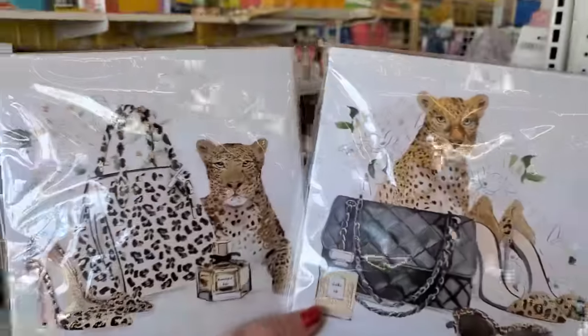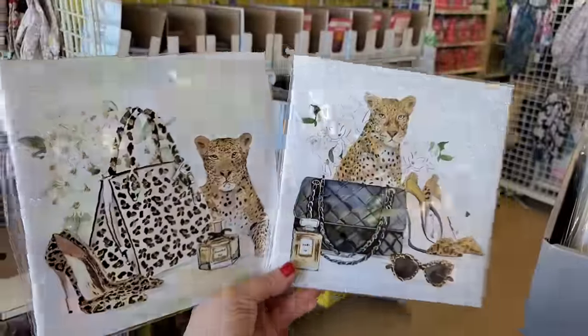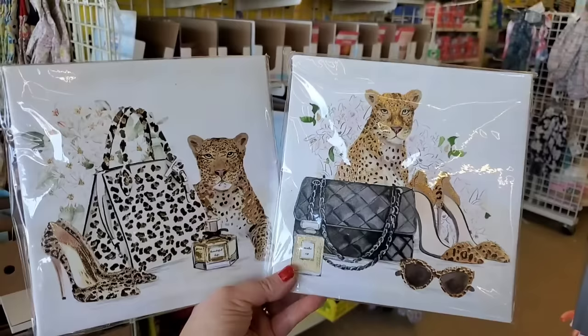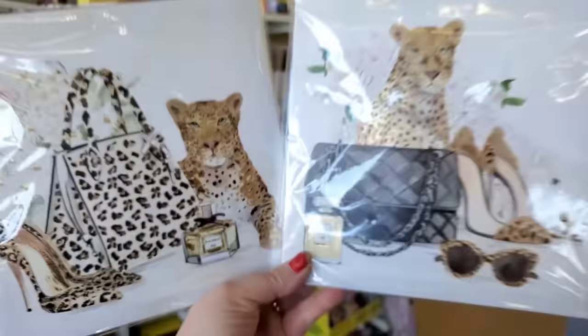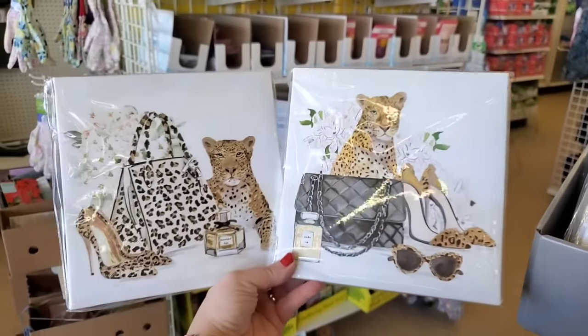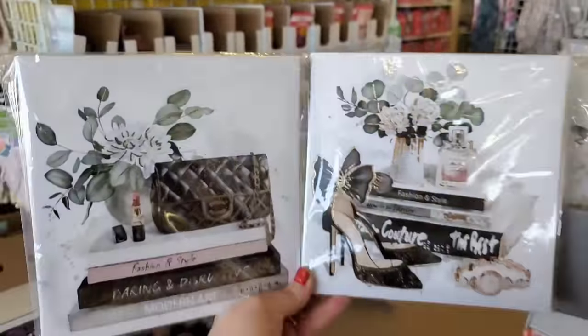I love it. And we have this tiger cheetah print, kind of more savage fabulousness. It looks like Chanel number 5. This one says beautiful life and makeup. Really cool. Those are very highly sought after with those heels. So cool. And then look at this set.